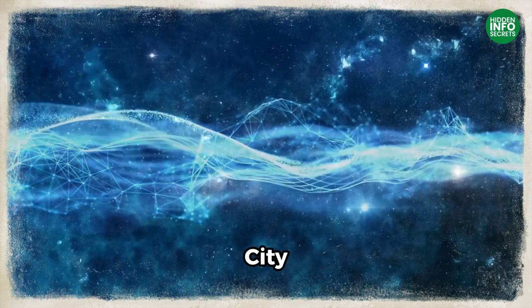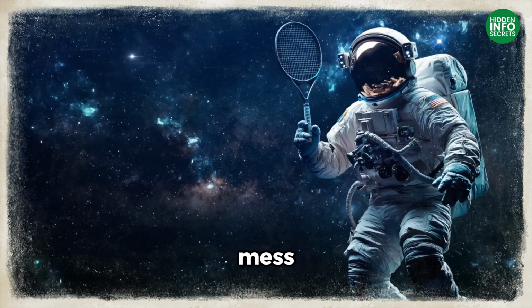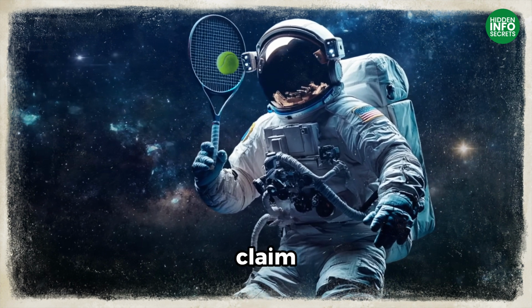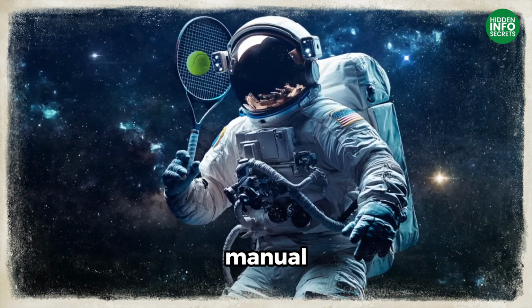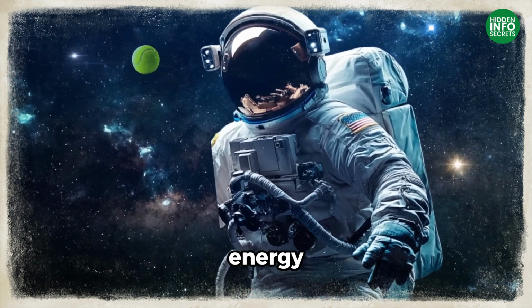Researchers from New York City have envisioned a positive energy system that does not mess with the known laws of physics. The authors of the study claim that it's a game-changer and could be the first chapter in the manual for interstellar travel. You see, this positive energy makes all the difference.